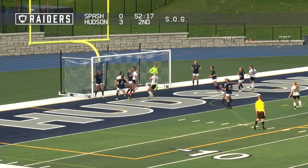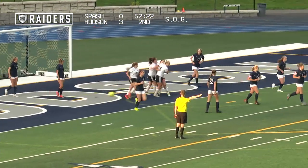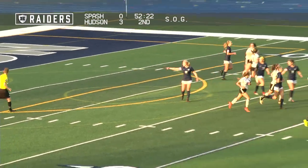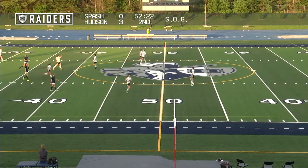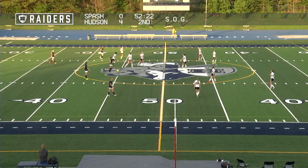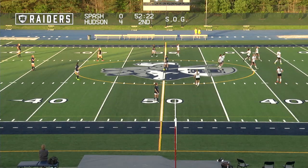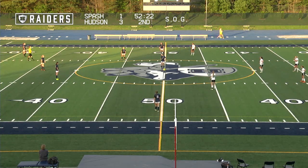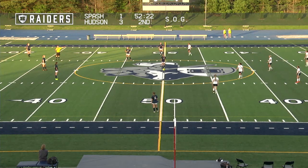So now Stevens Point with an opportunity. And that one is scored. It is off the chest of, who is it? Number 3? Seven. That's what I thought, sorry. And that one is scored by Lauren Johnson, who has been on the ball consistently throughout the game, and Stevens Point's first goal comes in the 53rd minute of play. Goal for Stevens Point, scored by number 7, Lauren Johnson.